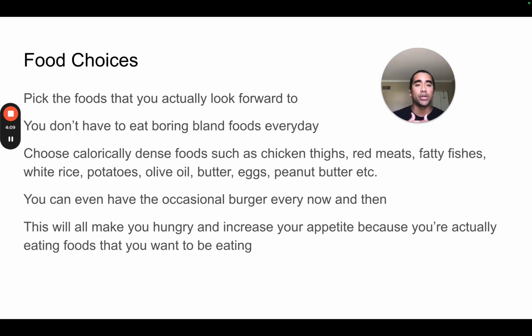Only eat a burger or any cheat meal whenever you feel like you need to, because that's also going to help you look forward to enjoying a food that you're looking forward to eating, to make the bulk more sustainable, to make it more enjoyable, most importantly. And it'll build up that appetite for you.